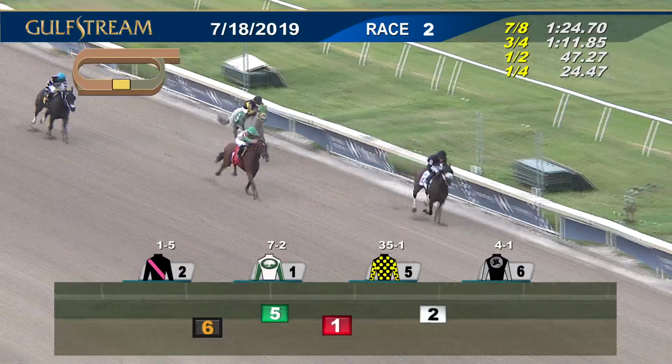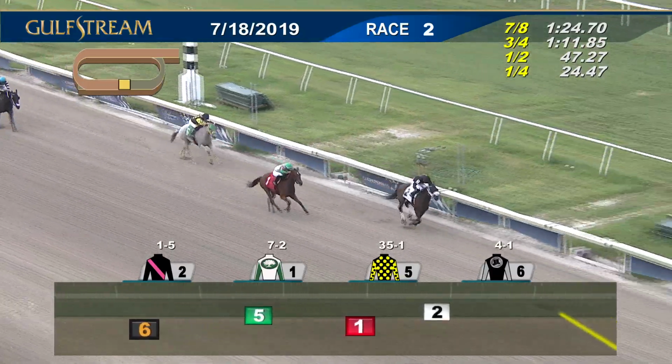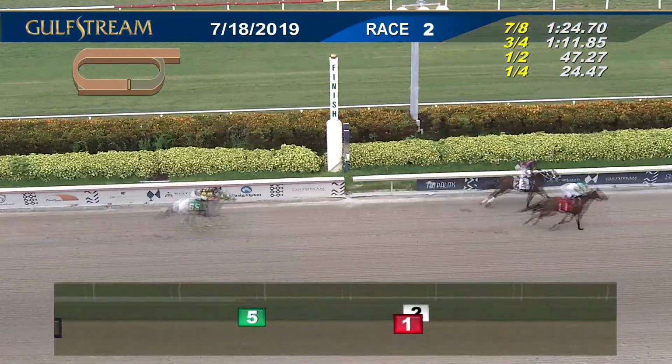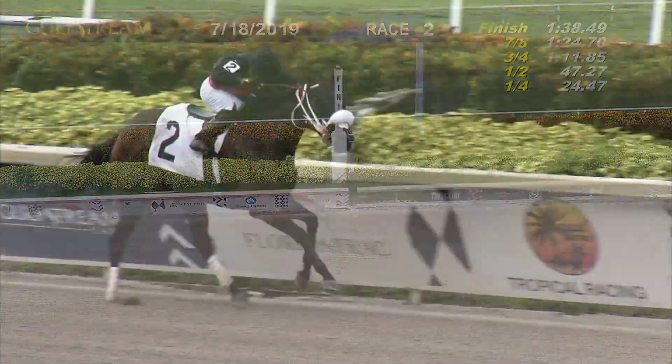Levyland still in front. She's in front by 3. Leilani not going down without a fight. Time ticking away. Leilani tries to get Levyland. Levyland almost home. Leilani surging at her on the outside, and Leilani got up. Relu and Leilani nailed Levyland in 1:38-2.